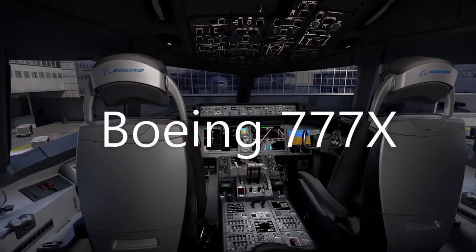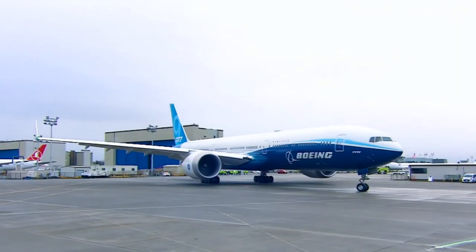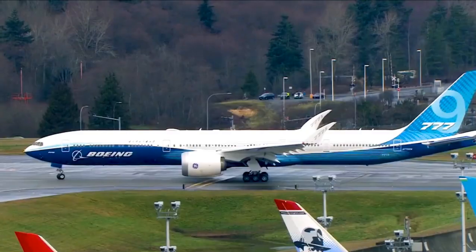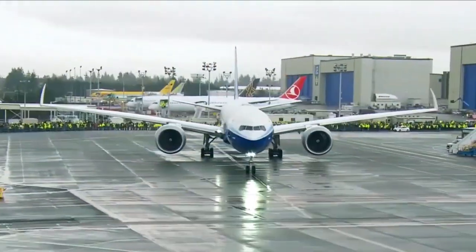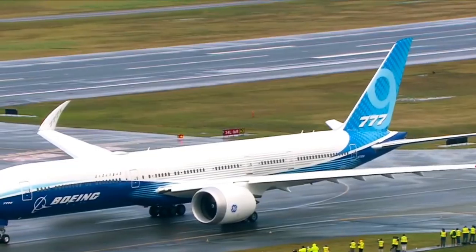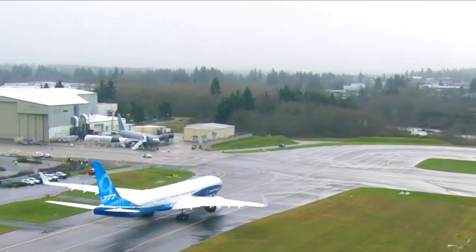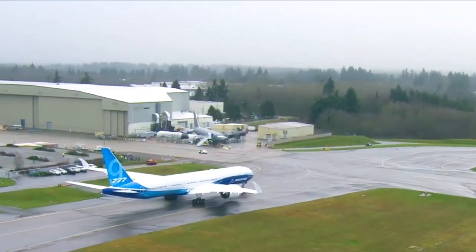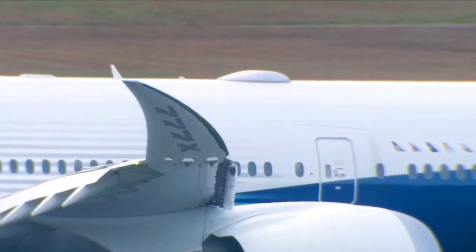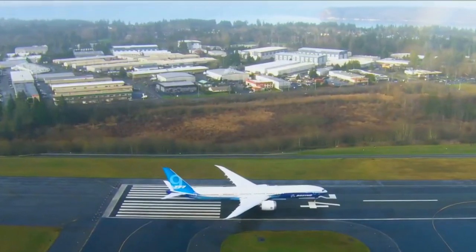The Boeing 777X is the latest series of the long-range, wide-body, twin-engine Boeing 777 family. The 777X features new GE9X engines, new composite wings with folding wingtips, greater cabin width and seating capacity, and technologies from the Boeing 787.